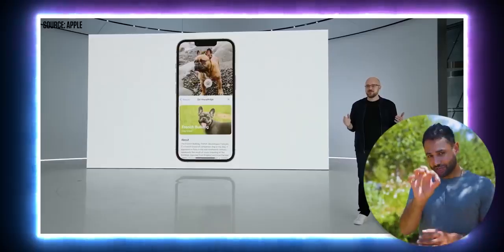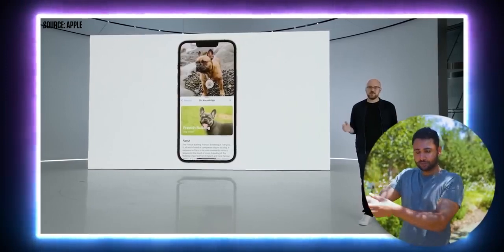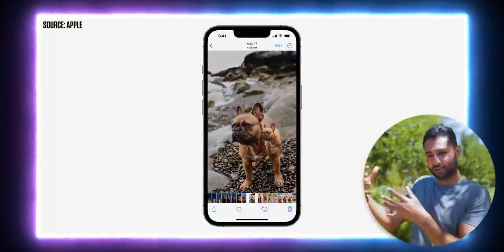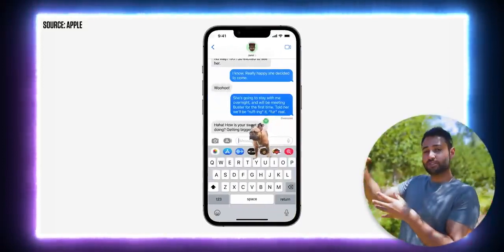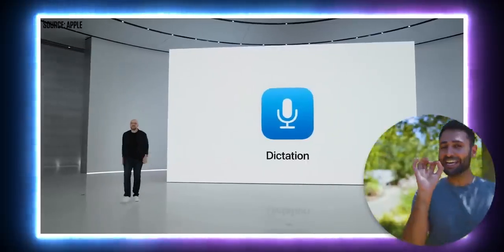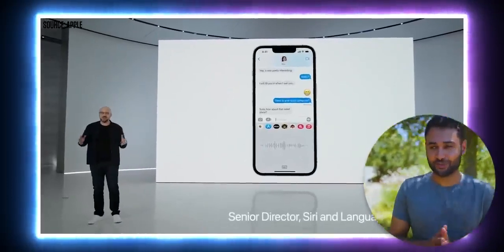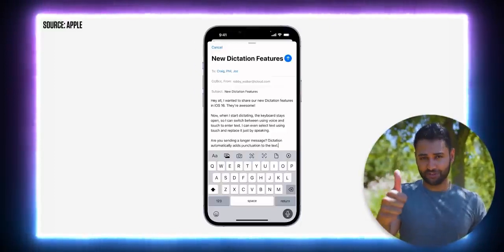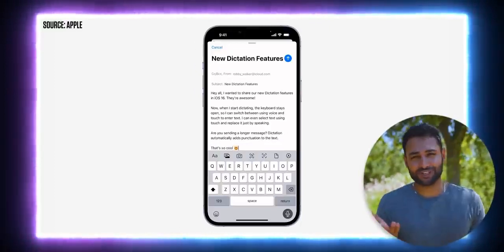You've got new quick actions in the camera, which let you convert currencies and translate text in real time. Plus, I think this is even cooler, a feature called Visual Lookup. It lets you touch and hold the subject of a photo, let's say your dog, and then instantly it can strip out the subject, separating it from the background to be able to paste that subject into other apps, let's say messages. And finally, Dictation is now more intelligent. When you're using speech to text on your iPhone, it'll now automatically add in punctuation and somehow even emojis.